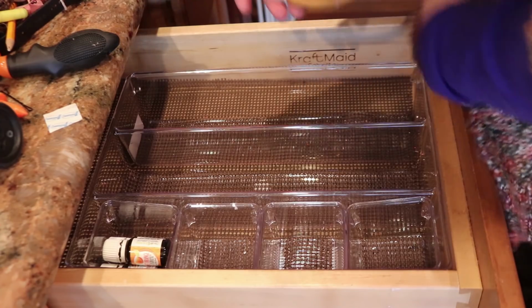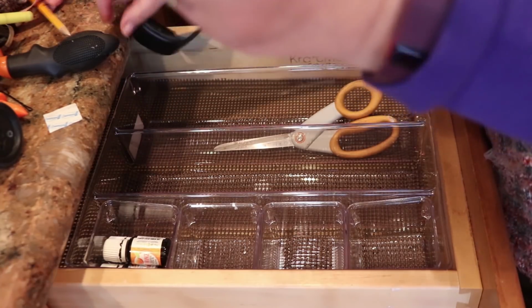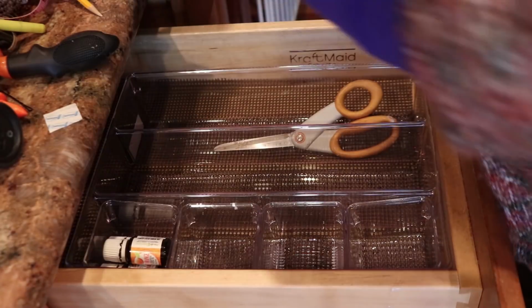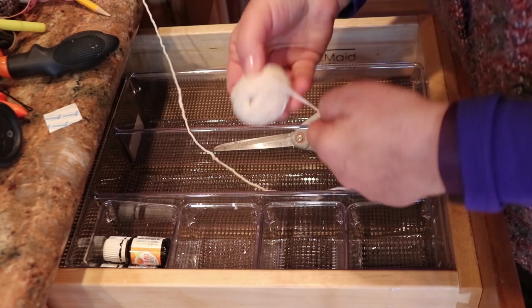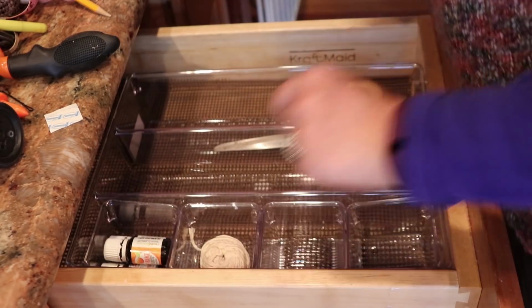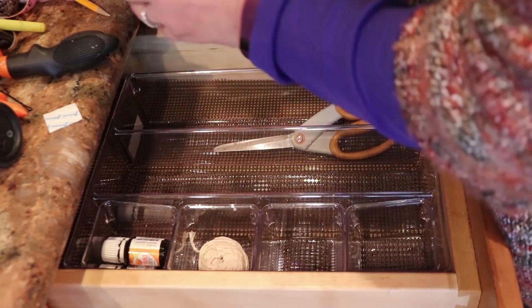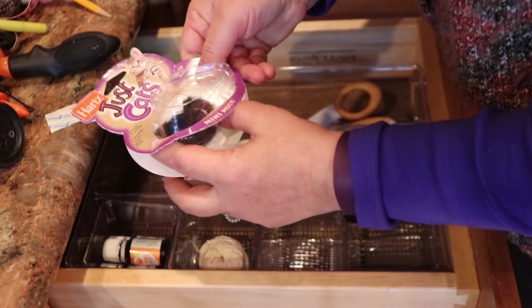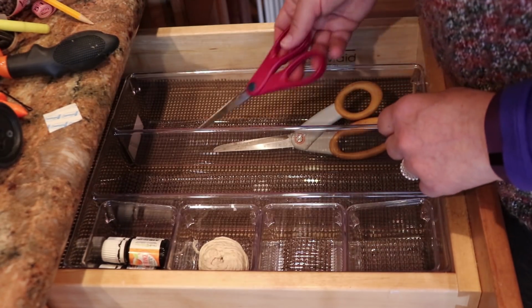Well, I know I need scissors. And then I can have, that's exactly why you want to have stuff in little containers. Okay, I can have this in here. This is trash. Little cat thing, we're just gonna let the cat play with it. The rest is trash. There's another pair of scissors.